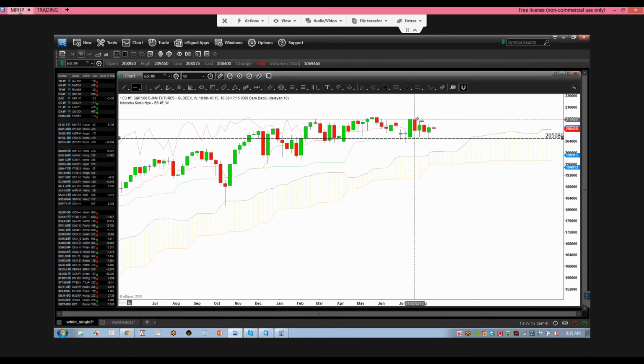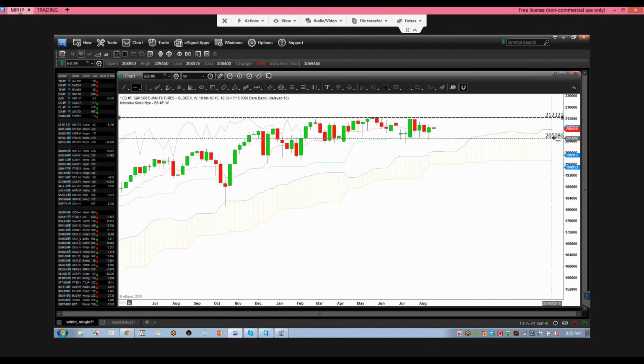As far as the resistance side, we're right at this level here. So we're ranging between this level of 2050 and 2123 for the E-mini S&P 500 futures. The moment we close outside this range, there's a high probability that we're going to make a move out there. In order for us to be bullish and continue this bullish trend, we've got to close above this level to keep going up. Or if we close below here, we will indicate that we're going to enter a short-term major pullback, which we really haven't experienced yet. Okay, that's the weekly chart.